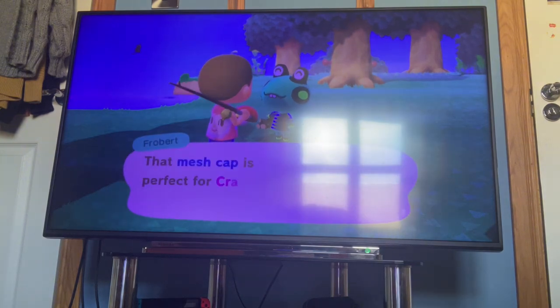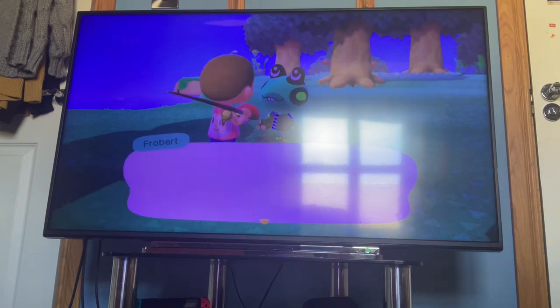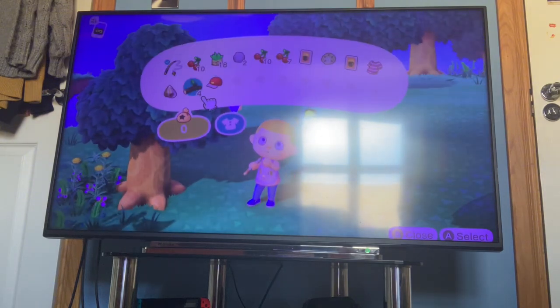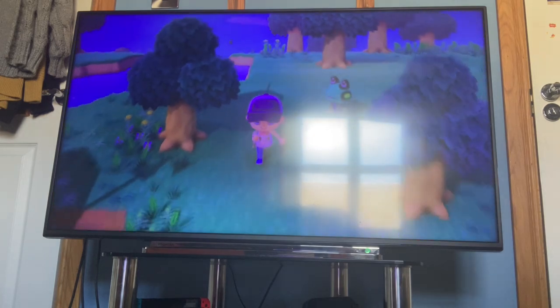Ooh, a hat! That messy hair is perfect for Craig Boy. You could try it on by pressing X, and then press A to select the one you want. Choose where you want to wear it. And you can always change later if you want. No, yeah, let's try it on. Where? Love it. Alrighty.